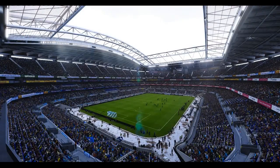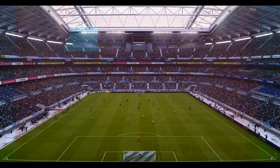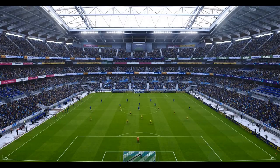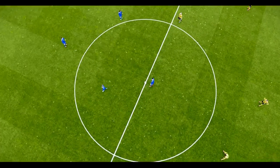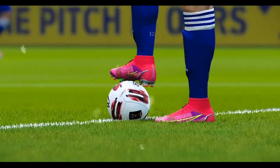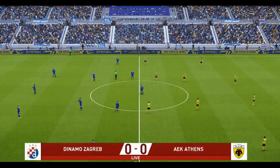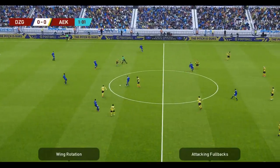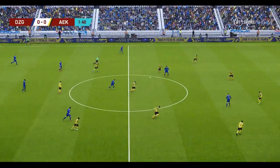Dinamo Zagreb appear to be going with a 3-5-2 formation, Jim. It's a setup that's been enjoying quite a renaissance in recent times, and one that complements the counter-attack very nicely, with two strikers, two wing-backs, and potentially two runners from central midfield. You can understand its attraction because it really can get the numbers into the opposition's box, and equally, it can get the numbers back into your own. As you can see, we've already started here.